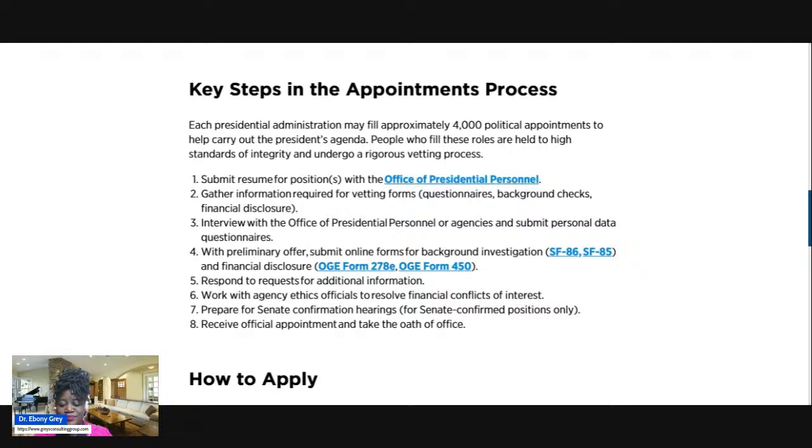So you Google political appointee resumes. Just simple Google. I don't know how your Google is set up, but my Google basically says resumes of political appointees. That's the first thing that pops up from Homeland Security. Now, I'm not interested in just Homeland Security. I'm interested in all the political appointee resumes.